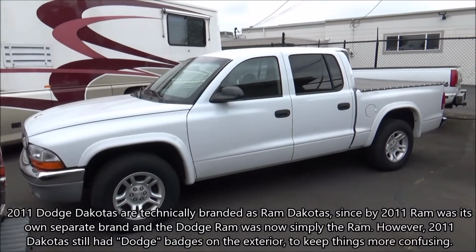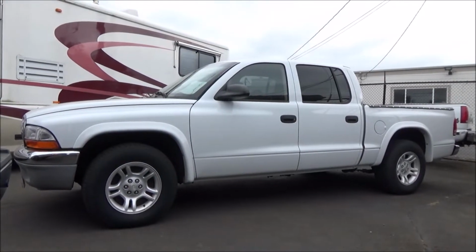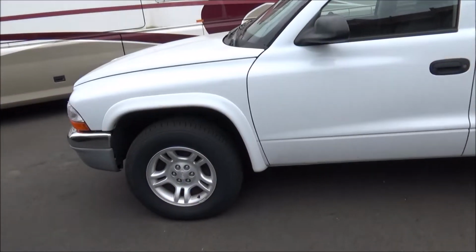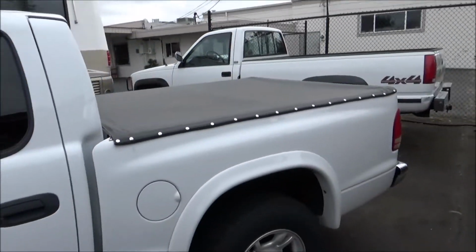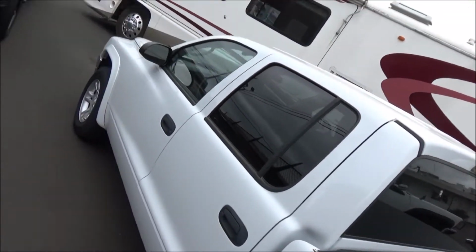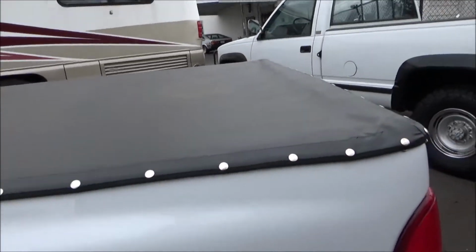This 2003 model we have here represents the Dakota's second generation, which was produced from model years 1997 through 2004. The second-gen Dakota definitely has much more rounded and muscular styling than the outgoing generation, and no doubt said styling took some inspiration from the second-gen Dodge Ram that came out in '94. The second-gen Dakota also provides the basis for the first-generation Dodge Durango SUV.